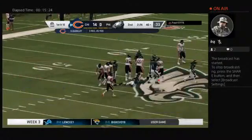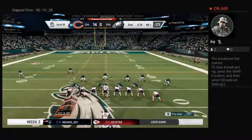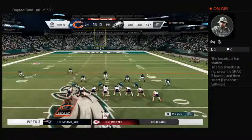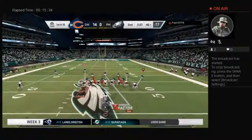It's a nice job hitting him on the angle route there. Come out of the backfield, cutting sharply across the middle. And that's good timing between the quarterback and his receiver. Effective third down play to move the chains.